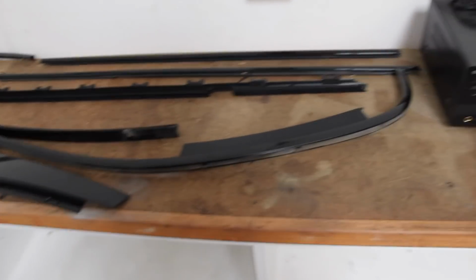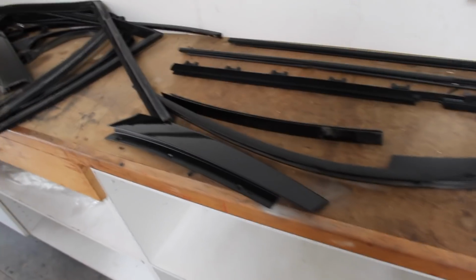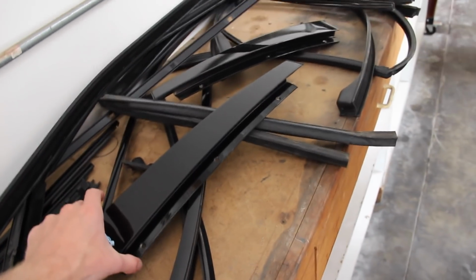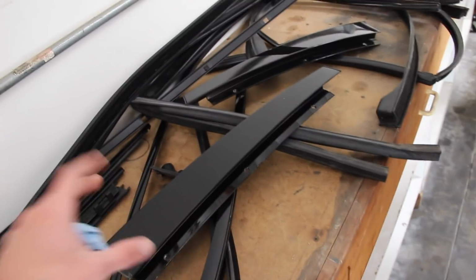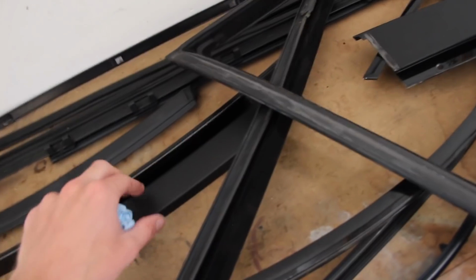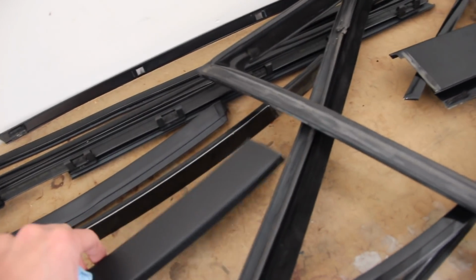All the shadow line trim is still available. I was very careful removing it. Nothing got bent any more than what would form back into shape as you press it on your car. The only piece missing, or that I have already sold, is the front driver's door B-pillar. Everything else is still available, as well as all of these gaskets and seals, and then this piece that goes on the inside of the rear window.